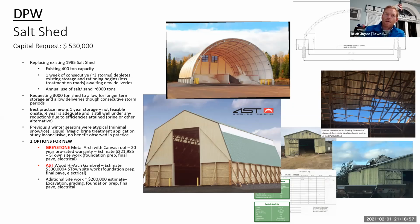If I could just say, and again, we don't want this thing to last only 2 years, but if it lasts 2 years and then we have to rent, it's still cheaper than renting a unit for one season.